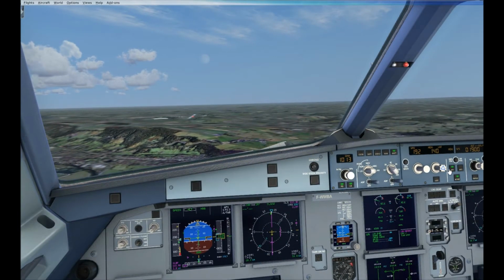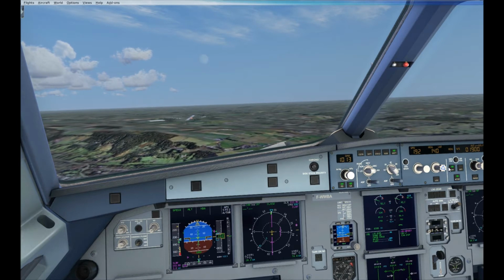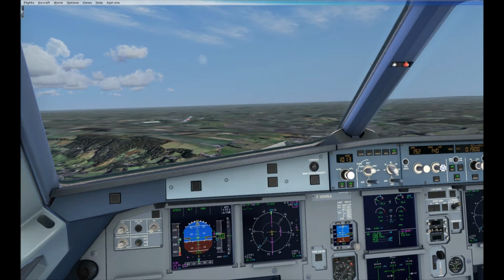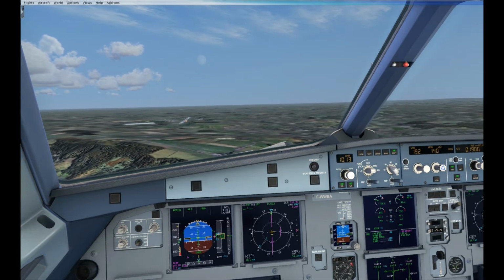I now have the runway in front of me and the airport, and I am just to the right of it, flying more or less parallel with the runway. So I'm now going to make a manual approach to the ILS.